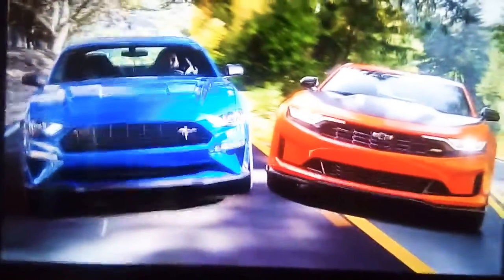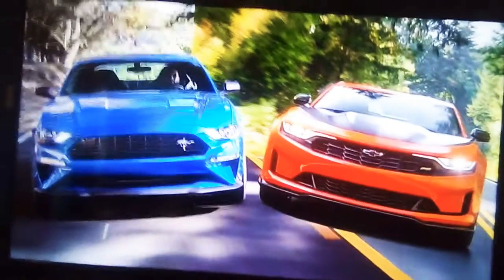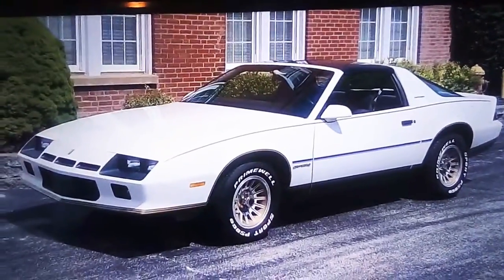Important Camaros of note are as follows, no particular order here: the Chevy Camaro Z71, the Chevy Camaro IROC Z, and the Chevy Camaro Berlinetta.